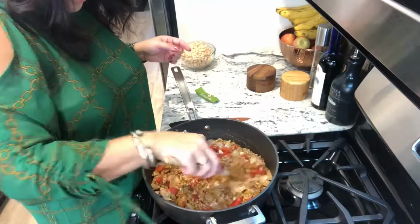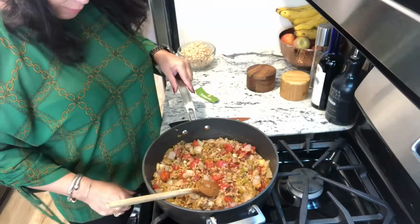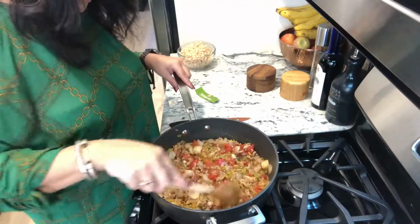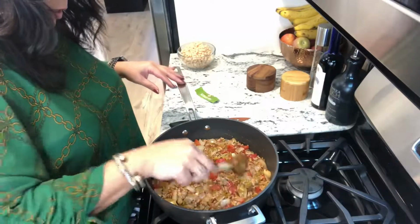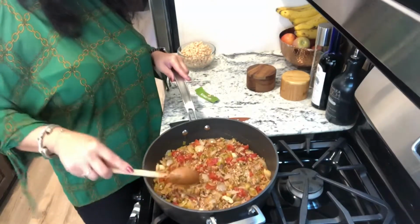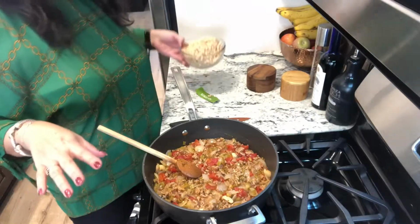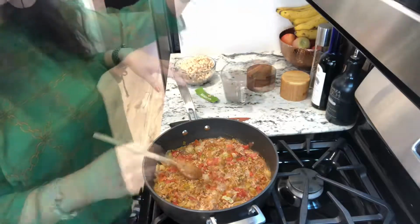All right. We're just going to simmer this just a little bit till it comes back up, just to give the tomatoes and the green chilies just a few moments. And then we're going to add the broth, and we're going to add the rinsed beans. So I will be back.